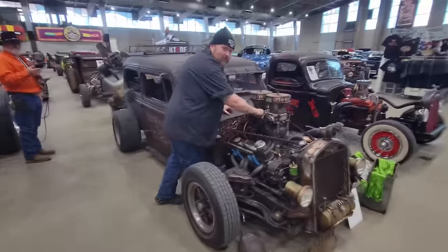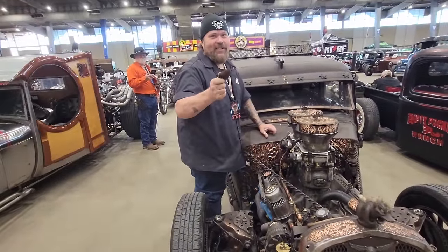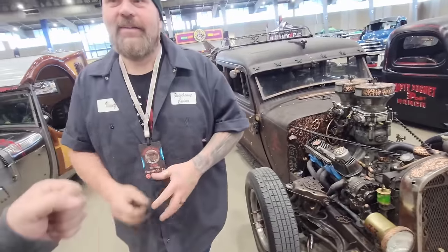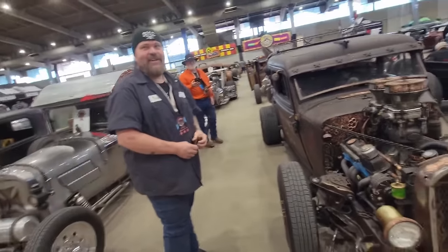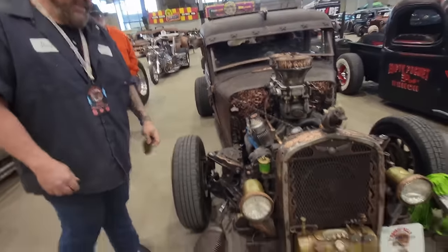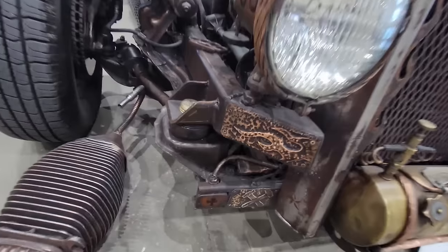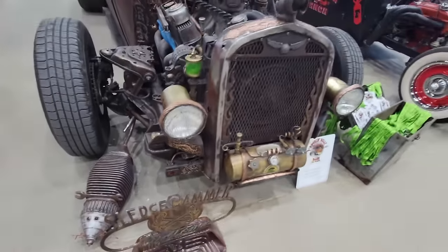Got Vinny with Sledgehammer Customs over here. How many other people standing on their ride at the car show? Not very many, I don't think. How you been, man? All right. Yeah. Good, good. You want to be on video? You're on video now. All right. No. Okay, well, check out some of the stuff that he's got going on with his car, man. This thing is awesome. I love this car. All the little detail stuff. I mean, just the end of the frame rail. Who does that? I mean, that's awesome.